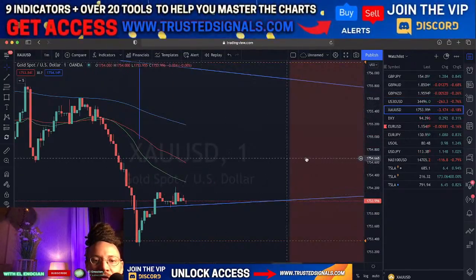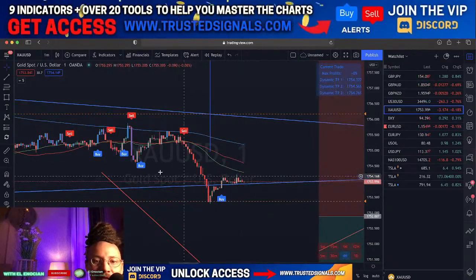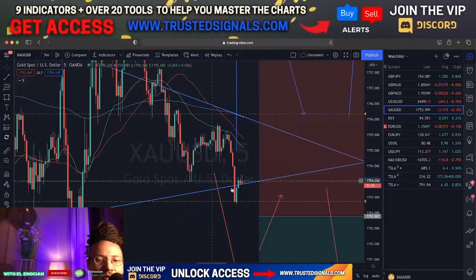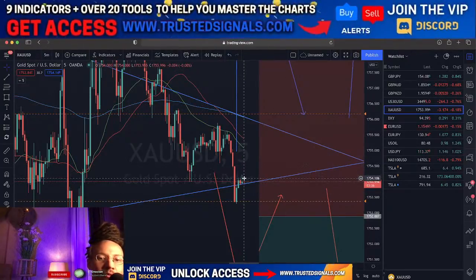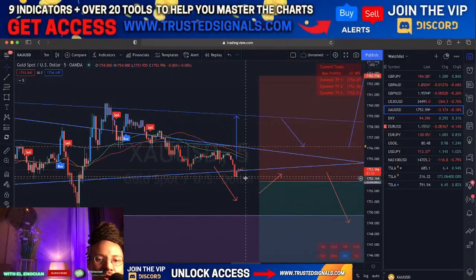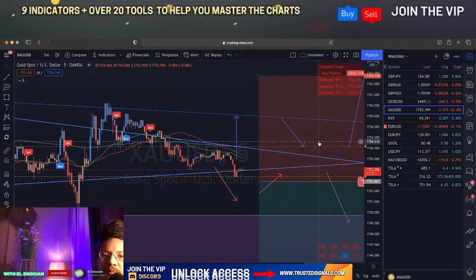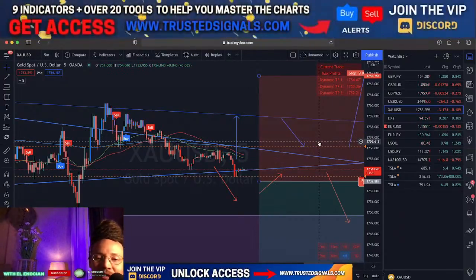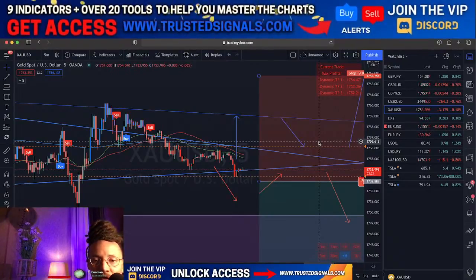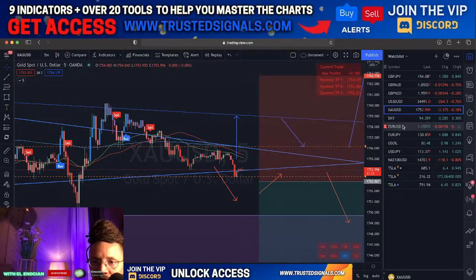XAU, we're waiting for this to fill out. It's already going back inside of our flag. So we have it coming inside of our flag. We want to see how it reacts moving in here. There's one of two scenarios. It could break, hook, go to the bottom side or break, hook, go to the top. Stay patient for that. But fundamental data on USD is very strong, so be very careful with doing a long on XAU unless it changes.